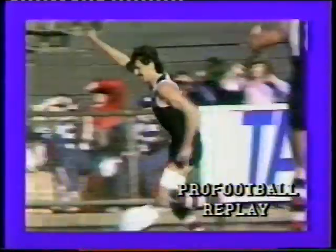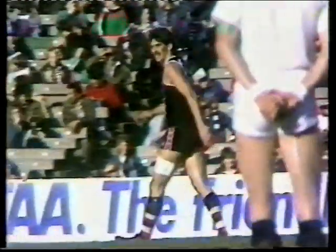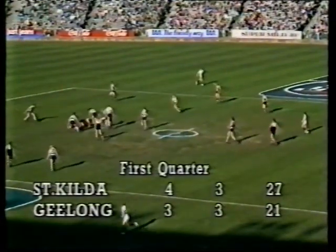I don't think I've ever seen a game before with a half-back flanker kick two in the first quarter. I've often seen them kick one, but not necessarily two from the bounce.